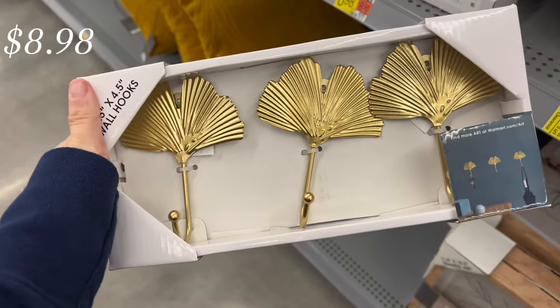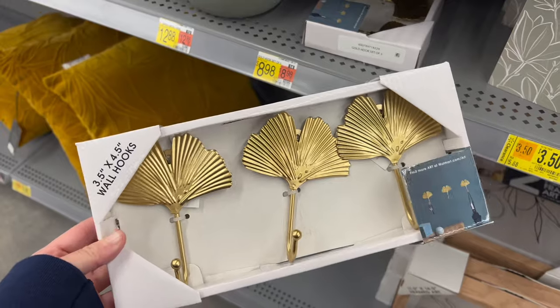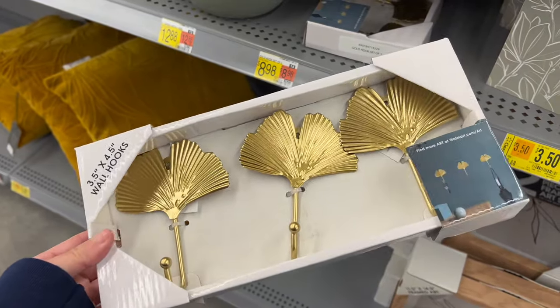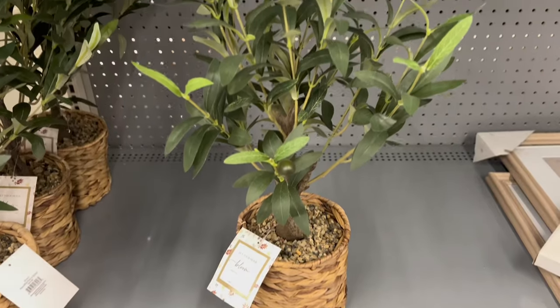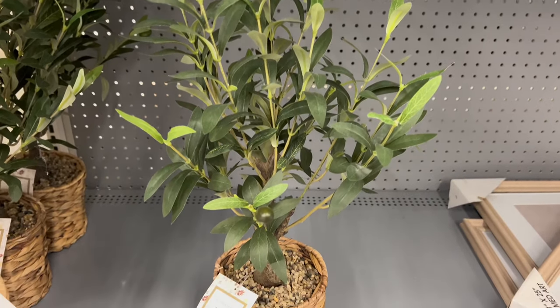I thought these wall hooks were really pretty for a set of three and also a great price, and just add a nice statement for the springtime. I also really like this tabletop olive tree. It looks really nice quality.